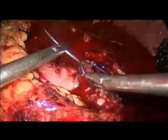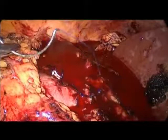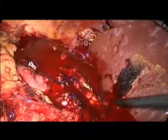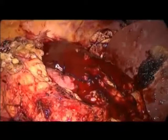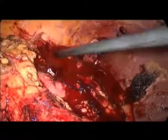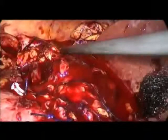Scissors, please. I'll take the SH needle now, the one that I gave you later. Needle driver. Okay, I got it. Okay, good. SH needle, please. A positive margin rate is 2.1%, sorry, 1.6% for RCC. No, not this. SH, the one that I gave you in the end. So in our comparative study of open versus laparoscopic partial nephrectomy, positive margin rate for RCC was 1.6% versus 1%.